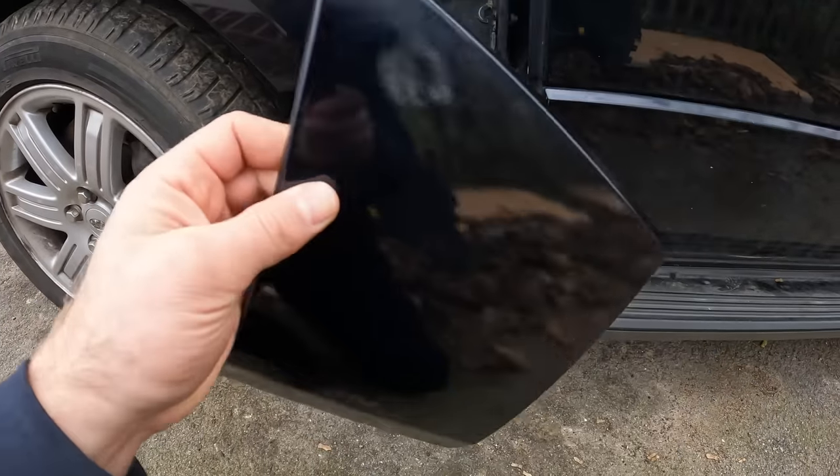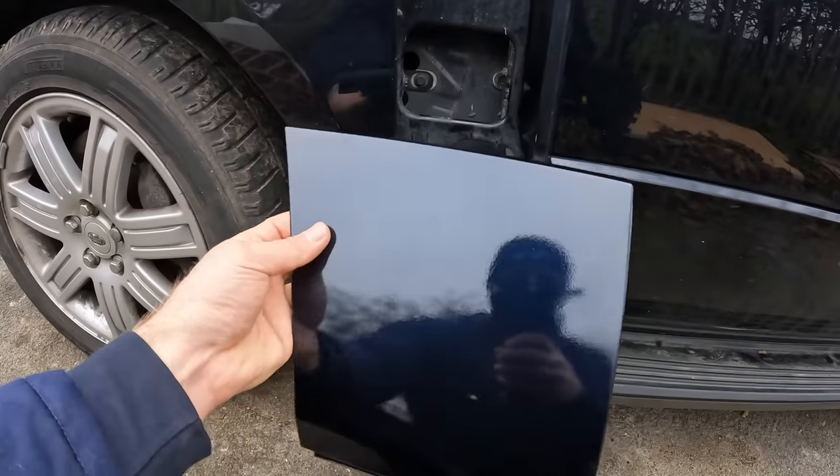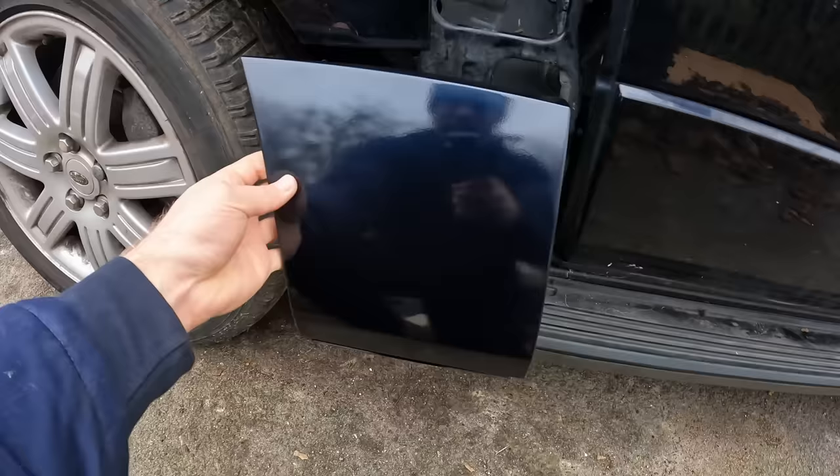It's a little bit orange peely, as you can probably see there, but this car needs a full polish, which I'm going to do in a later video. And so I think if I just hit this with a bit of polish as well, that might flatten that out.